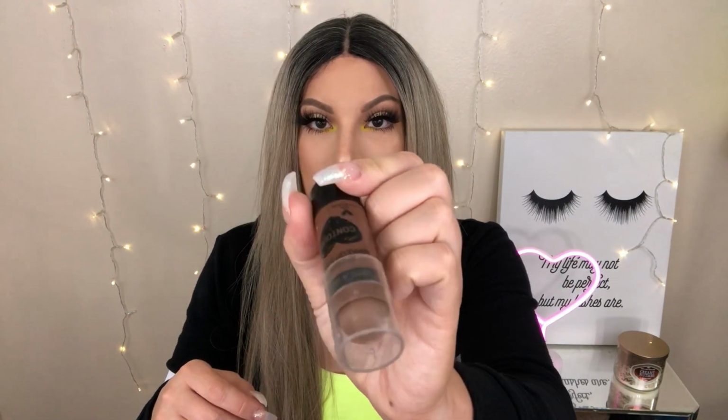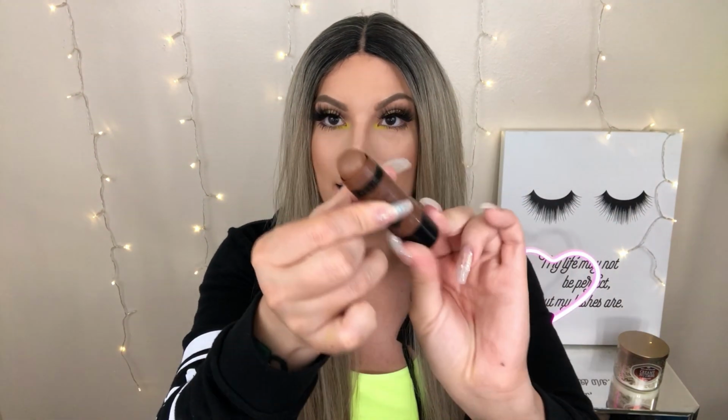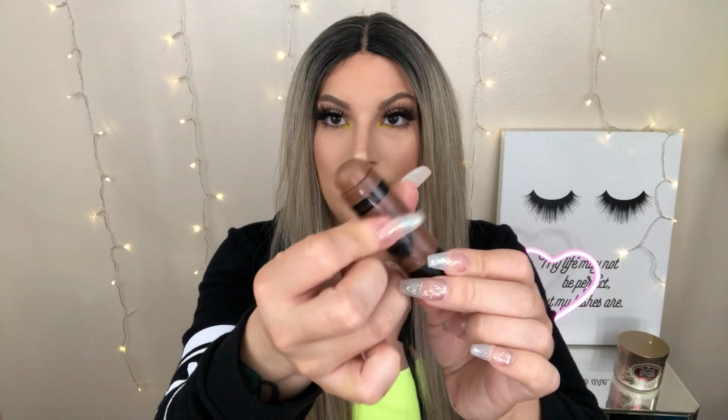The end. Cream contour, the only one I will use is from Wet n Wild. This is in the shade Where's Walnut. Blends like a dream. It's in a stick and I just love it. You get a ton of product, it blends so beautifully, even on bare skin, to just give your skin some contour. Love.